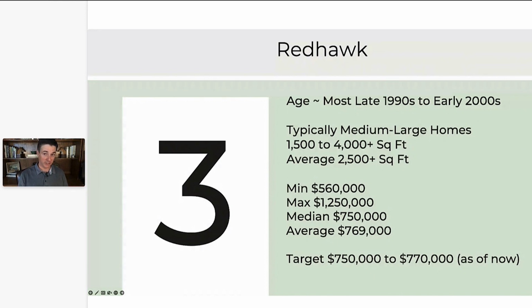Now there is one community that's not in our presentation today. That's Vale Ranch, which is right next to Red Hawk. I noticed that many listings, the listing agents, they might be from out of the area or they're maybe even being disingenuous. They'll say a Redhawk home, but it's actually in Vale Ranch. That's the no HOA part of Redhawk, near Redhawk, but I am not including Vale Ranch in my data here.